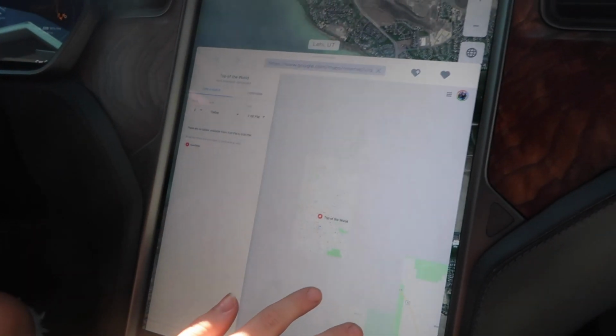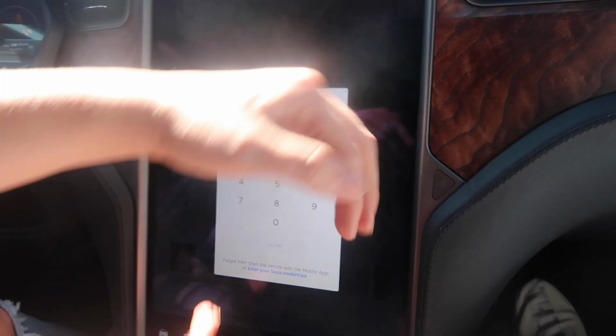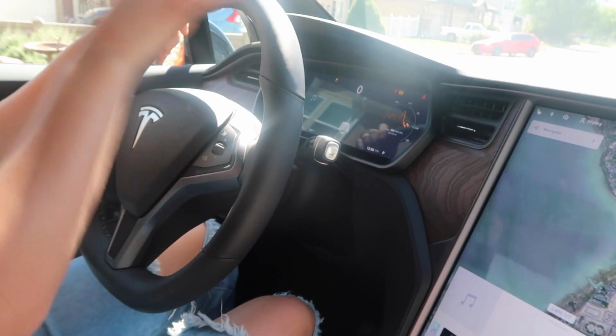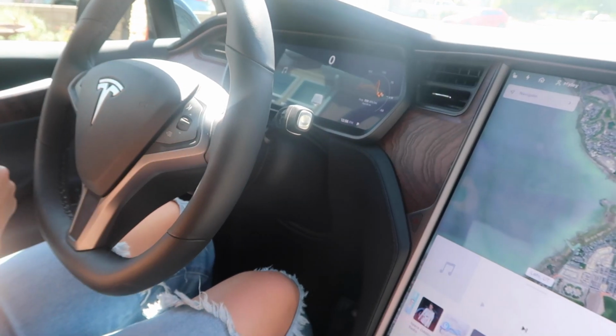Or whatever. So basically the car's off right now and we have it set to do a pin. Without the pin, just when you push the brake, that's the car starting. But we have this safety feature, so don't look at my pin. All right. And now we're on. Now it's on. Gotta put my seatbelt on, obviously. All right, now we're gonna show you how this car drives itself.